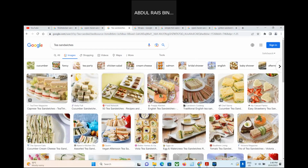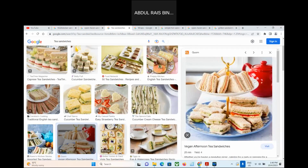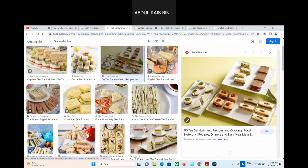sandwich. Alright, selalunya dimakan untuk afternoon tea and it's basically smaller cuts of the sandwich lah. Okay. Either in square or small rectangular shapes. Okay. And it can also be served as part of an appetizer. Alright. Sebab ciri-ciri dia is very small and it's bite size. Okay.